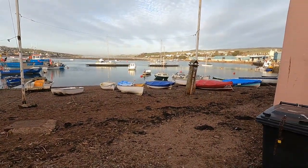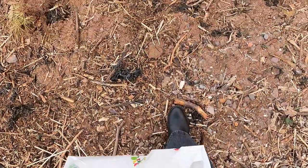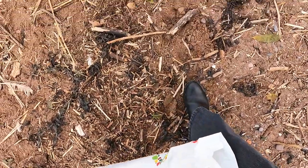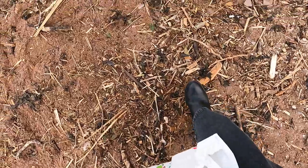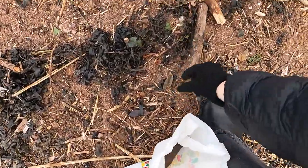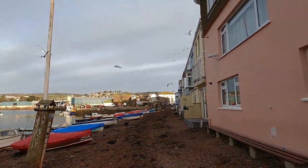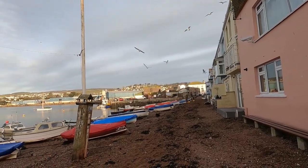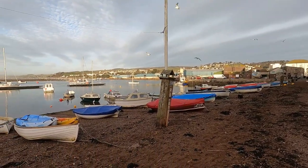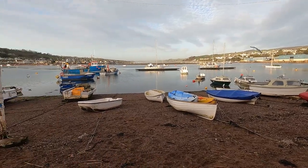It's early in the morning, time to collect some bits of driftwood for my craft. There's lots of little bits of driftwood on this beach, but not as many as I would have liked, being the perfect size. But I'm sure I'm going to be fine. And I've got plenty of seagulls to keep me company. And look at that view. Oh, what a wonderful place to be coming to collect craft supplies.